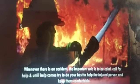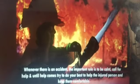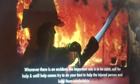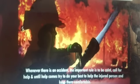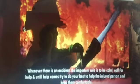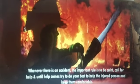Children, we have learned the basic first aid tips for various injuries and accidents that may happen to anyone at any time. Whatever may be the situation, stay calm and give first aid to the injured person and keep them comfortable, as well as call for medical help.